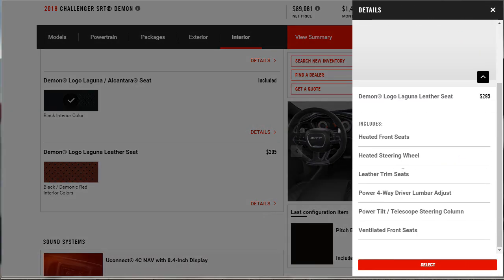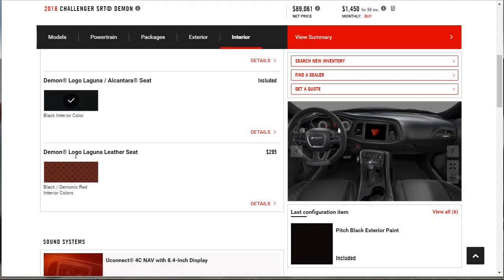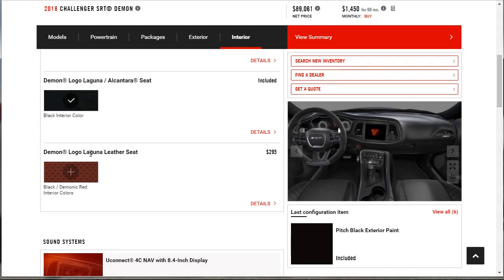Heated front. Okay, so it gives us all the same things, they're just put in red. Oh, no. The Demon logo Laguna leather seat. Okay, duh, I read that wrong. So it gives us the logo. Yes, we want to get that. What am I saying? To be removed. Oh, no. Okay, I was right. Red interior color. No, we don't want to do that. I was reading this, and then I read that, and it kind of says different things. Okay, so, no, we do not want that.